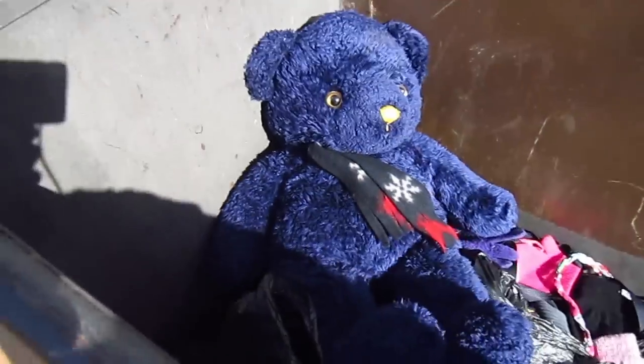Big blue teddy bear. Looks brand new. Smells kind of weird, but I'll give it to some kid. Yeah. Let's see. Ooh, some more stuffed animals. Let's see today. The cow. Moo.